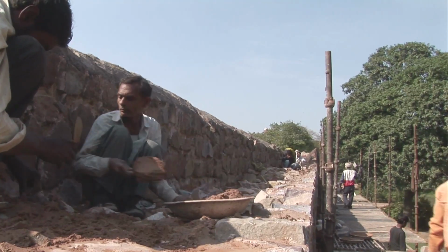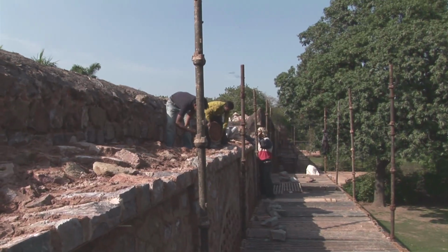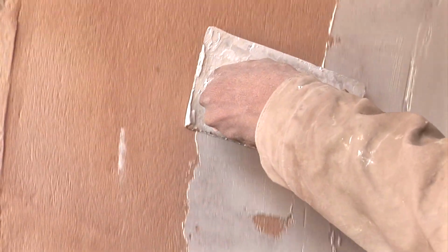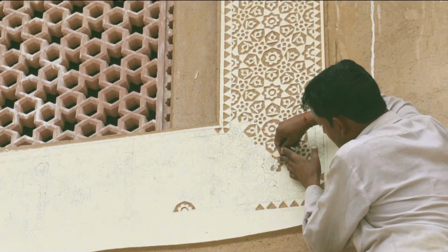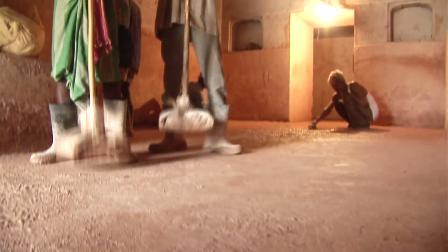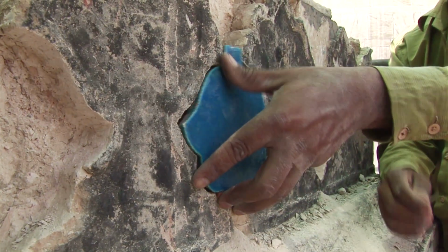At Humayun's tomb, lime mortar was used not only to bind the stone in the thick masonry walls, but also for plastering the wall surfaces, decorative incised plasterwork, roofing and flooring of the tomb chambers, as well as to hold the decorative tiles used here.